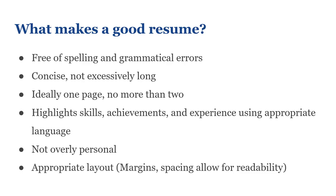Your resume is a good place to highlight your skills, professional skills, your professional achievements, and academic achievements as well. But it's not really a place to get into hobbies, things like that. You also want to make sure that you're using the appropriate layout, best practices for margins, fonts, allowing white space in your resume that makes it easy for whoever is reading it to follow along the page.